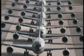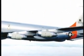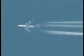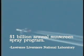But other calculations showed that using 700 Air Force tankers and possibly other aircraft to spray a protective sunscreen overhead could deflect 1% of the sun's energy, enough to neutralize global warming. The annual cost of this aerial spray program? Only $1 billion. No one at Dr. Teller's office knows if this proposed program is being carried out today.